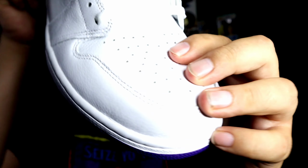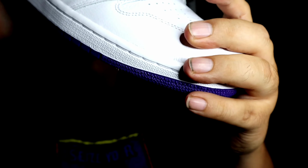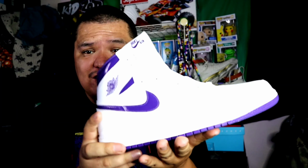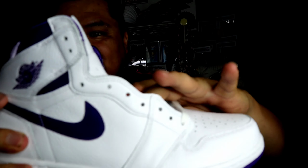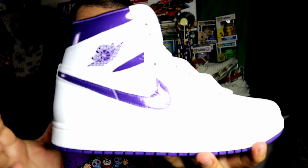On the toe box, you have some somewhat good leather. I wouldn't say it's the best, but it's pretty soft. It doesn't feel like that hard plastic. I want to say when I rocked the Retro 5s, the Great 5s, that's one of my favorite shoes, it's like a hard plastic, man. The toe box starts to hurt the middle of my foot because it's pressing against my foot while I'm walking. I used to love rocking those things, man, but I can't rock them for long anymore.